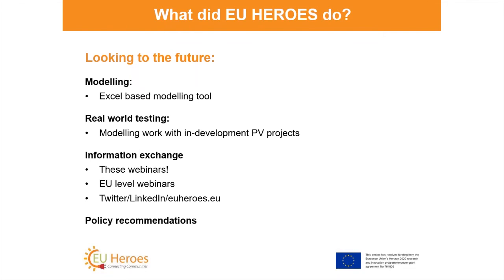So then the looking to the future aspect of the project. Our Spanish partners developed an Excel-based modelling tool for us to be able to play around with different scenarios, both from existing PV projects and then some new ones, and test out how does better on-site utilisation affect the overall business model. So using more of the electricity direct on-site, and how does different levels of power purchase agreement affect it, and also then looking at, is it through demand response or batteries that you're improving the utilization? So Paul will talk a little bit more about that later.